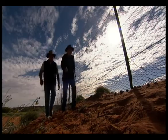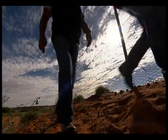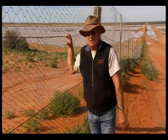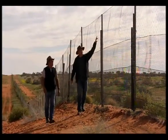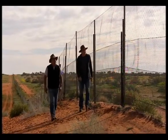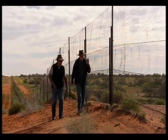It was first built back in the 1880s following a plague of biblical proportions. It was a rabbit fence originally, to keep the rabbits out, but they decided that there were just as many rabbits on one side as the other. In 1914, the fence was upgraded to keep dingoes on one side in what's predominantly cattle country and away from the sheep on the other.